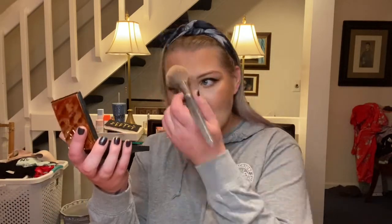So I swear, I always feel like I have the harshest bronzer line right up here. I can't see it in person. I can't see it in this mirror or anything. I can just see it.